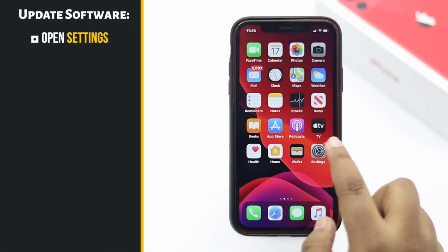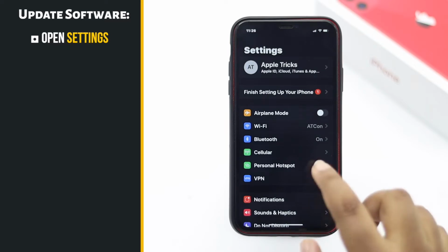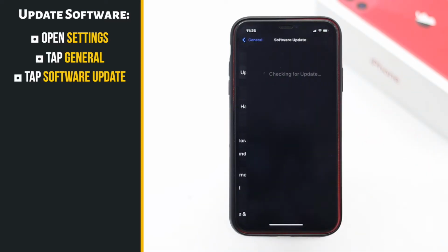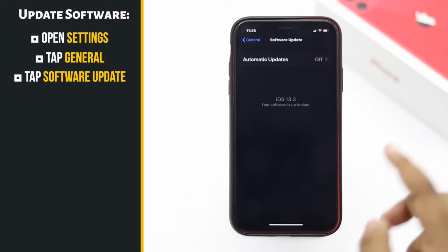If your iPhone 11 is not running on the latest version of iOS, it could be causing various software issues. So check if it is or not. If not, it could be the reason behind it.